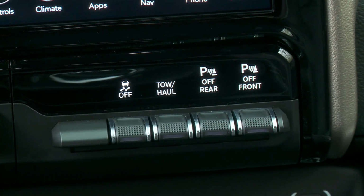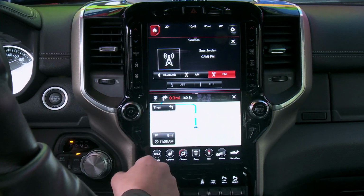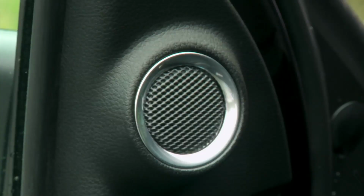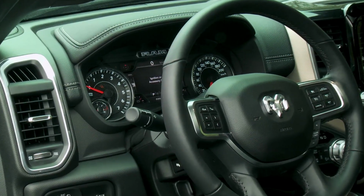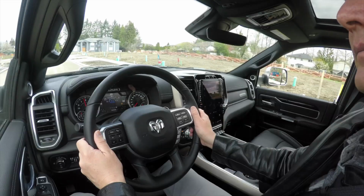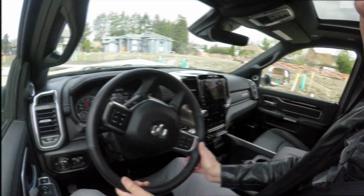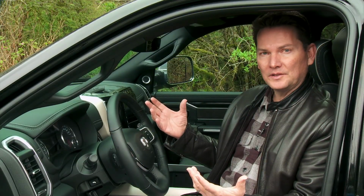The Ram Heavy Duty can be equipped with a Harman Kardon 750-watt stereo connected to class-leading 17 speakers. There is a 7-inch screen inside the instrument cluster too for quick reference readout, but this too is customizable for everything at a glance. Then there is the rest of the cabin.